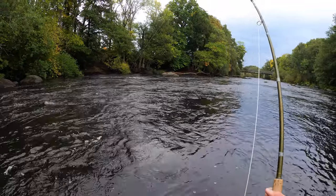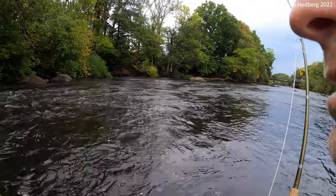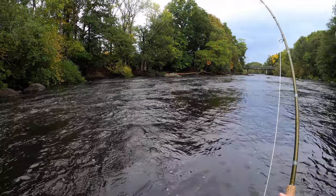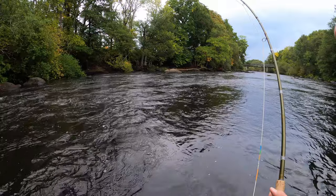But then, after struggling hard with the fish for several minutes, it seems that it's giving in. Slowly, slowly, I'm beginning to gain some line. Meanwhile, Martin happened to see that I was fighting a big fish, so he came to help me.